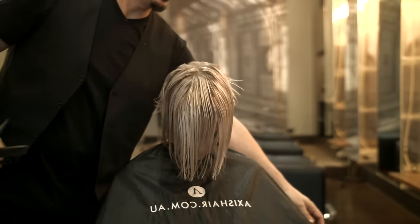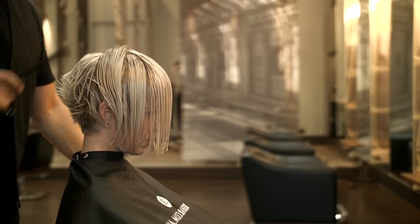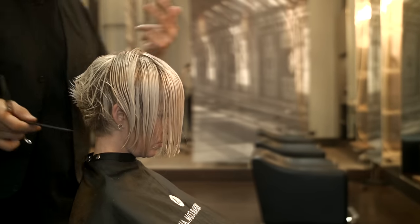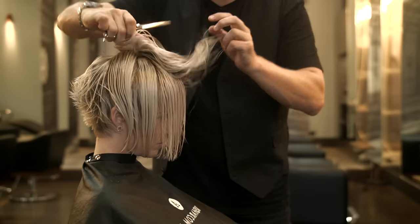You could do it vertically, coming around this way if we wanted. I just find doing square layers is going to leave squareness in the sides, and again, it leaves the hair there until we need to cut it off. So I'll take this section real quick, and I'll try to section it out neat.